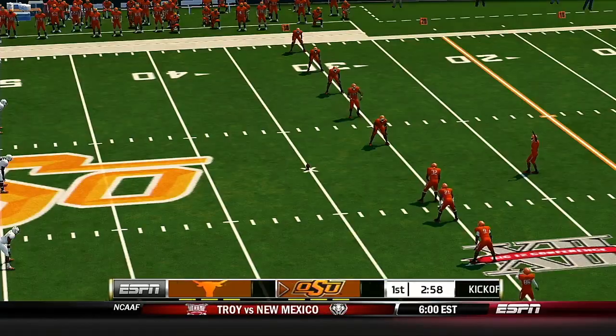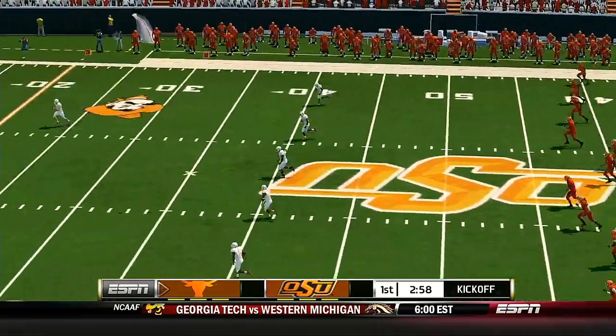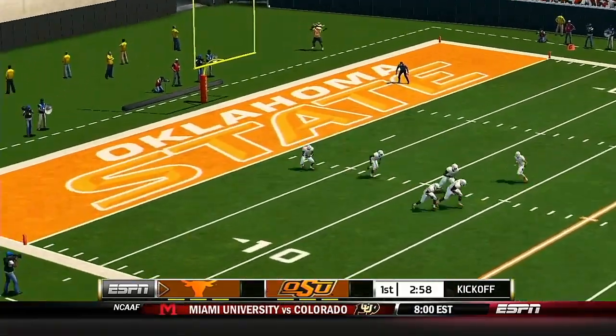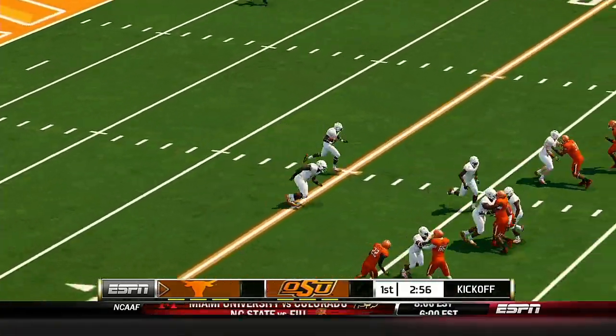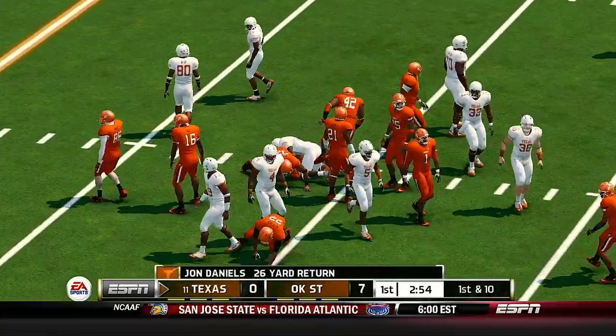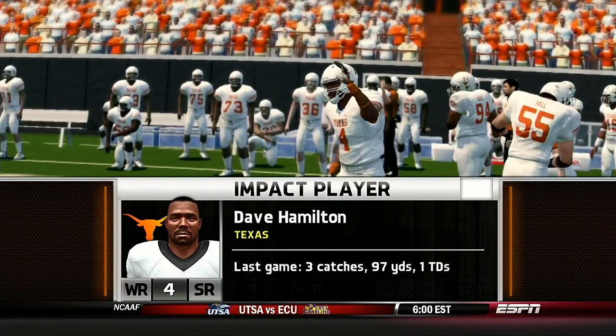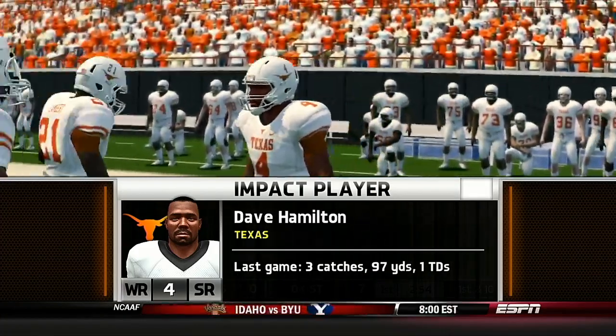Thanks, Reese. 7-0 game here. Oklahoma State to kick. He's to the 20. They'll bring him down at the 29. Hamilton's coming out for the first time, home field. He loves the spotlight, and this crowd is amped right now, Kirk.